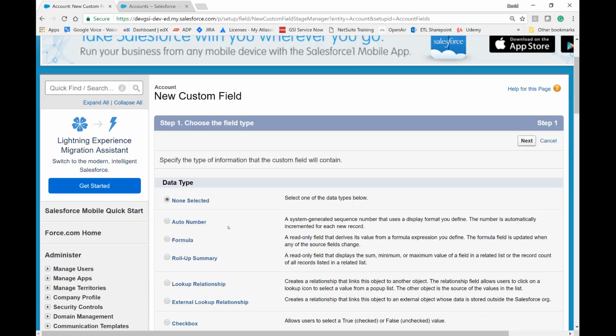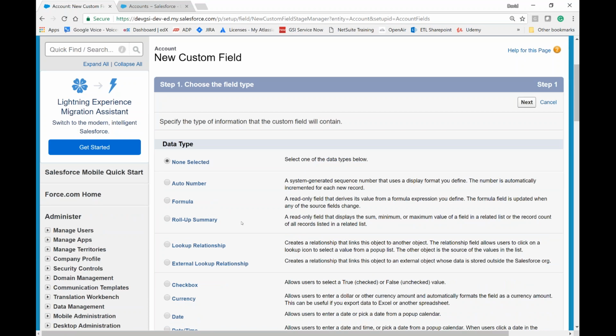Now, if a master object does not actually have a detail record in a master-detail relationship, this roll-up summary option for the field type will be grayed out. You'll only see this when you're creating at the master record level, something that's based on detail records in a master-detail relationship. So there's the roll-up summary. I'm going to click next.